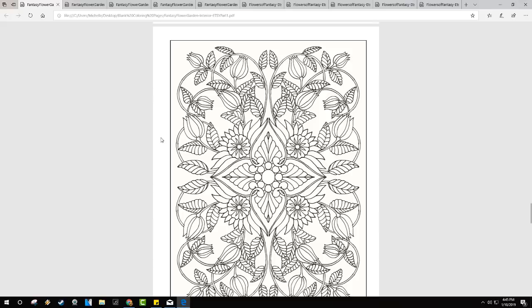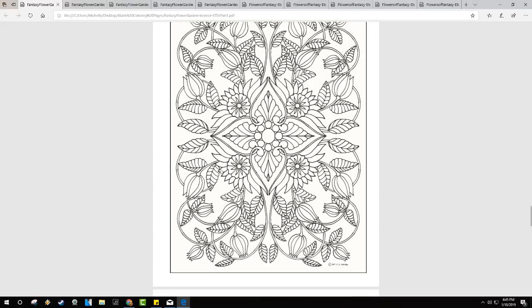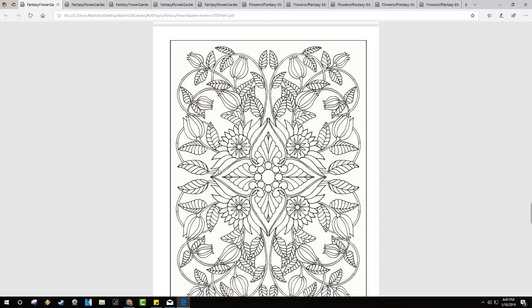Now, I will say, if you're not a fan of coloring flowers, any of these books that have flowers in the title perhaps may not be entirely your game, but the good news about her Etsy shop is that there are individual pages that are sold as well. So if you do like her work, but maybe you don't like coloring a lot of flowers, there are other pieces that can be downloaded as individual pages to color as well.